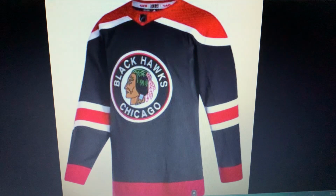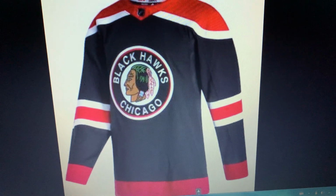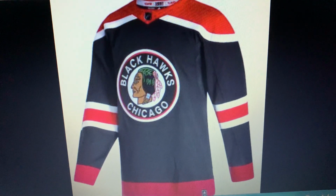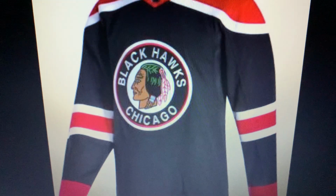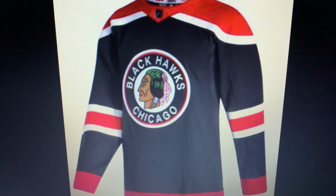So without further ado, this is the Blackhawks reverse retro sweater. And I must say, I have to tip my hat to Chicago for taking that old white design and doing a reverse retro of that. This actually looks really good. I also tip my hat to the Blackhawks for using their old retro logo from that era.